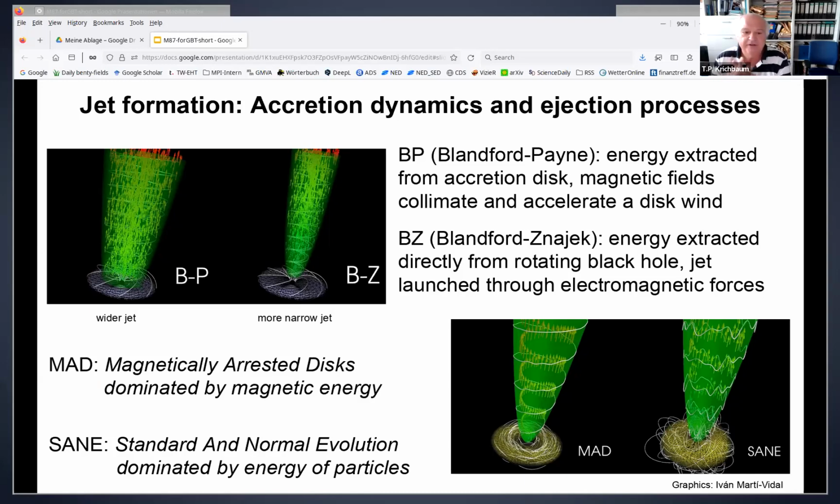While the BZ model extracts rotational energy in the ergosphere directly from the black hole spin. So in this case, the accretion disk does not play a strong role, and the jet is launched directly from the black hole through electromagnetic forces. In the BZ model, we have two variants which are related to theoretical work. One is the so-called magnetically arrested disk variant, where the disk is highly magnetized and dominates the energy budget by its magnetic energy. The other variant is the SANE model. SANE stands for Standard and Normal Evolution. It's basically a model which is dominated by the energy of particles, like the ADAF or the RIAF models, which are favored, for example, by Narayan and his collaborators and many other people.